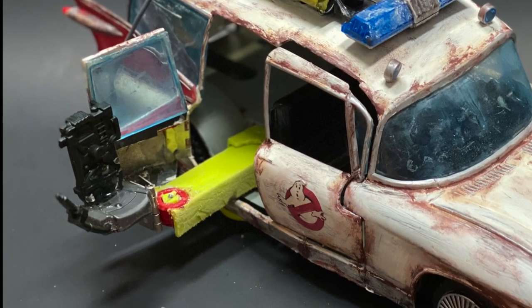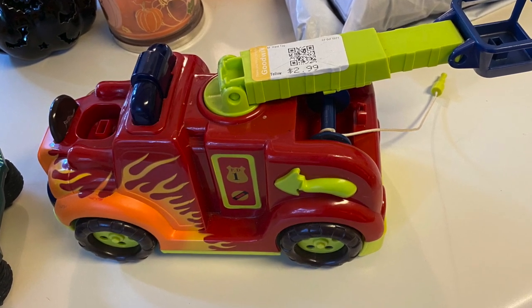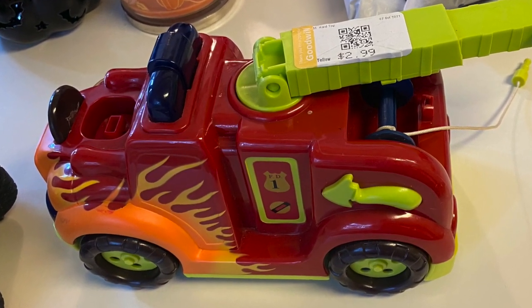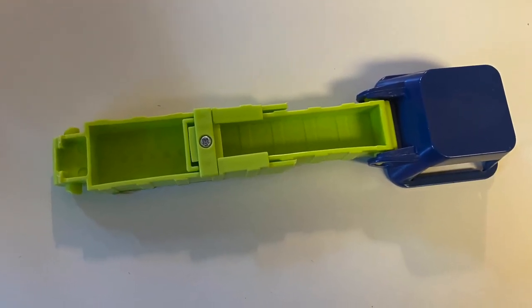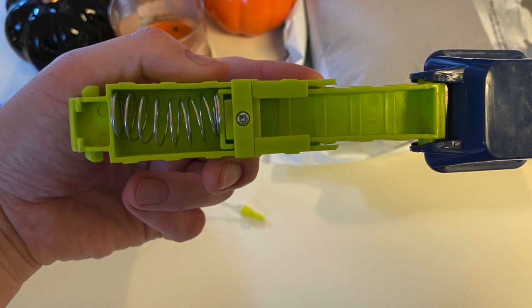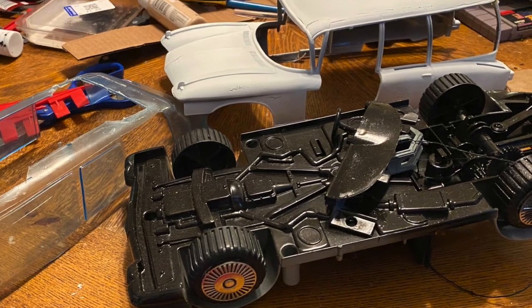But, you know, whatever. I did find this toy fire truck that had flashing lights on it that I thought I might use for the light bar. And it also had a ladder that was telescopic. It might be easy to make it spring-loaded. I took the car apart.